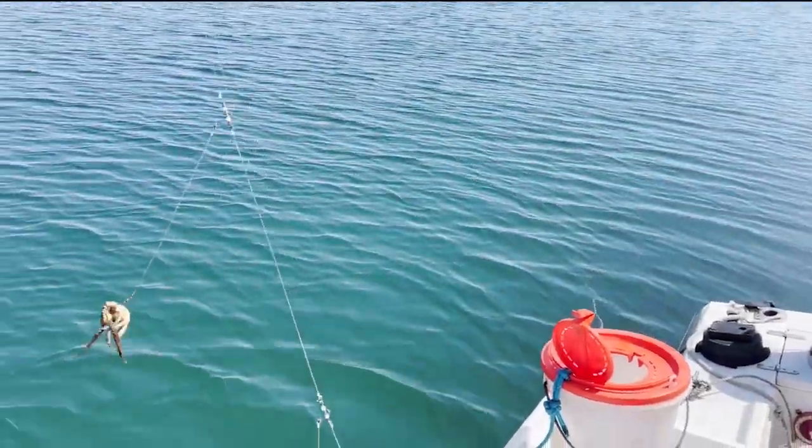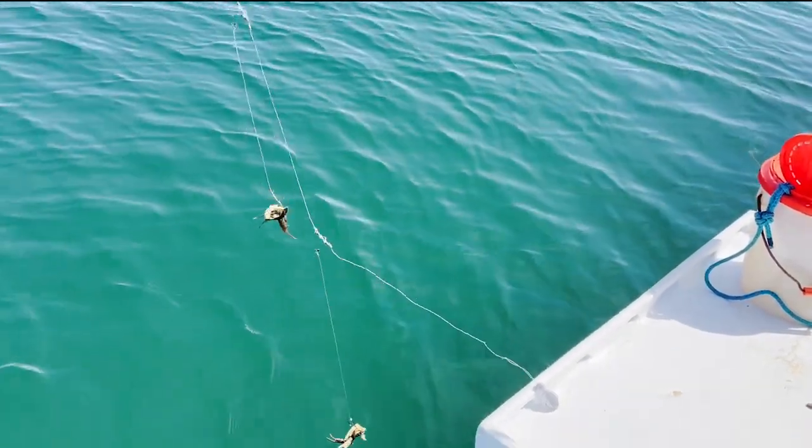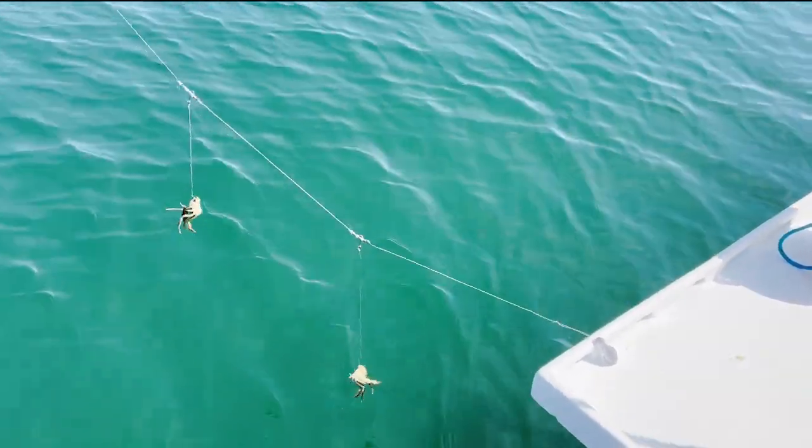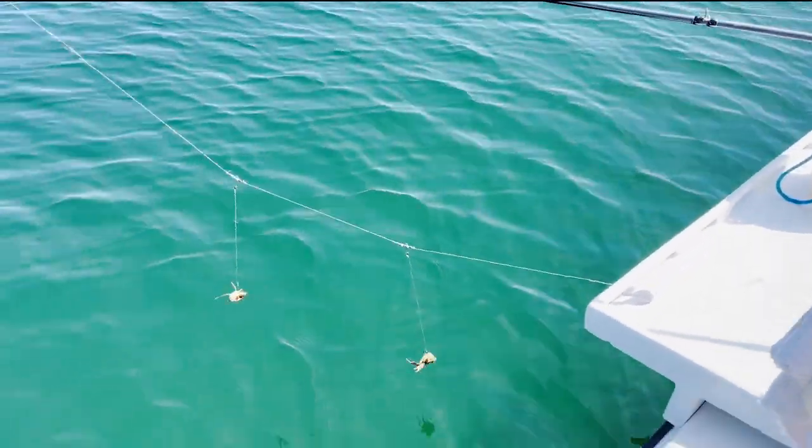Okay, I use a single hook, but Leo's got what's known as a high-low. It's actually 2 hooks. They're both circle hooks, and we differ on what works better, but we'll see who catches the first fish.